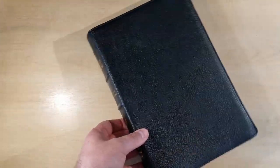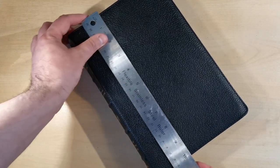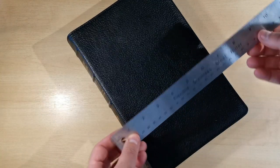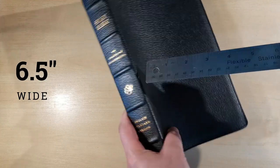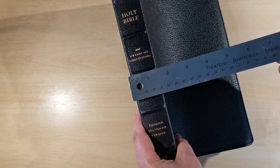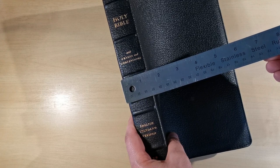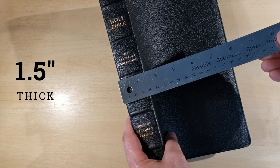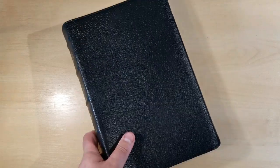Now let's take a look at the measurements of this Bible. This Bible is about 10 inches tall by 6.5 inches wide, and nearly 1 inch and a half. It's a bit less than 1 inch and a half. So that's the measurements for this Bible.